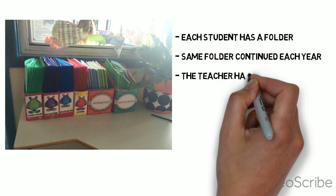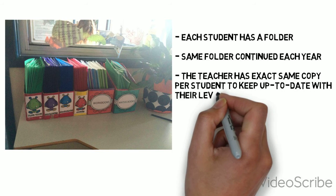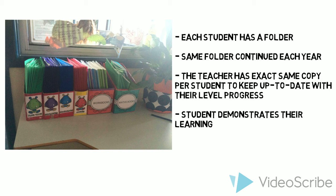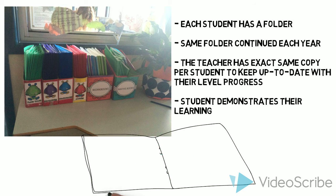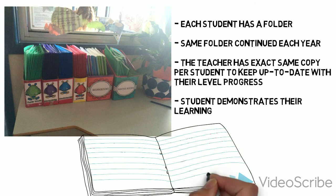Each teacher has their own folder that has a copy of each child's. When I have a conference, I have the child bring this up with them, and anything they need to use, like it might be MAB or their maths book, so that they can demonstrate their learning. If they understand it, we highlight it in their copy, and then we have the exact same copy in our folder, and we highlight it as well, and date it and sign it.